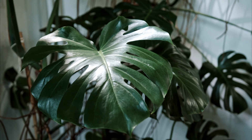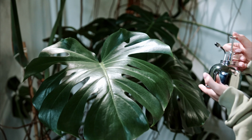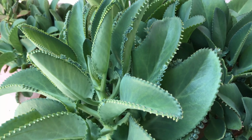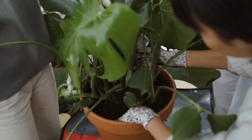So with the introduction of these houseplants, you will be able to better understand what kind of plant is best to choose to grow for interior decoration in your home or what you would like to plant.